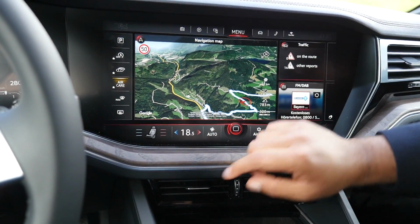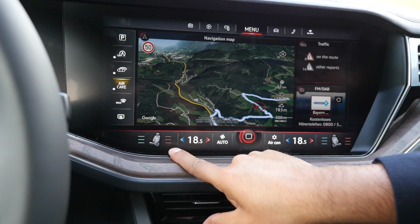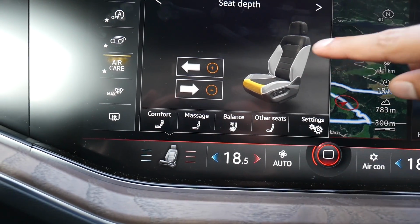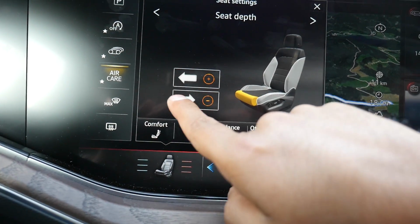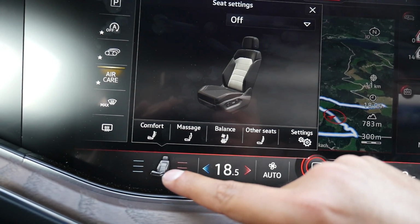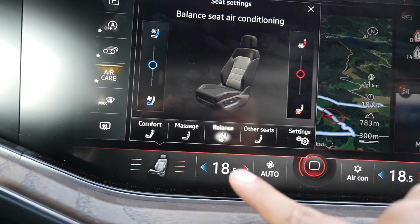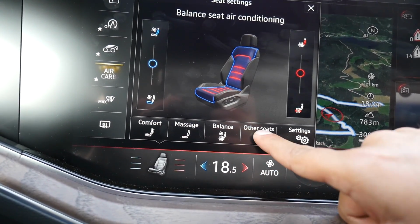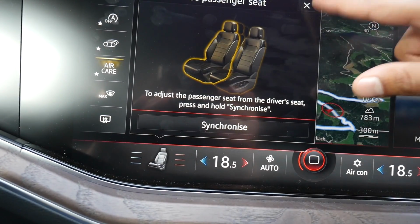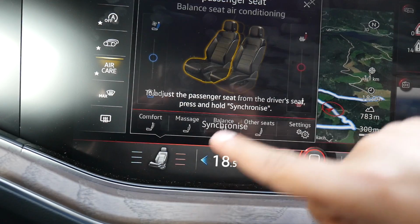that covers this. Down here, we have the seat heating and cooling and various different options such as the under-thigh support. You can control it here. You can control the massage here. Of course, heating and cooling. And you can sync with the passenger seat. So that system is over here.